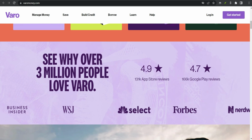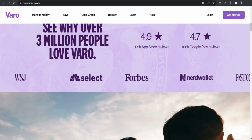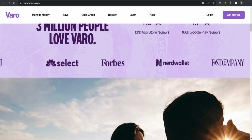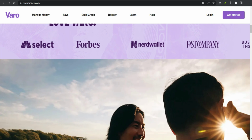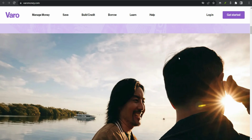Pros. Users can get up to 6% cash back for using Varo cards. Every time the cashback amount hits $5, Varo automatically transfers the amount to your bank account. Varo has high-yielding savings accounts that pay interest.